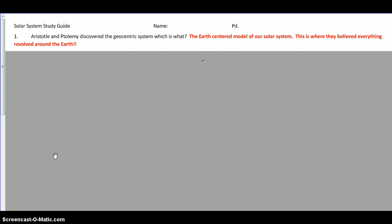Your first question on the study guide was Aristotle and Ptolemy discovered the geocentric system, which is what? And the answer to that is that the geocentric system is the Earth-centered model of our solar system that they both supported. And this is where they believed everything revolved around the Earth.